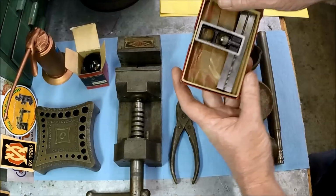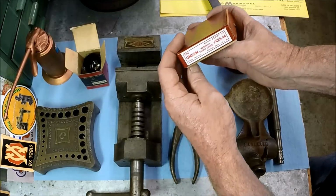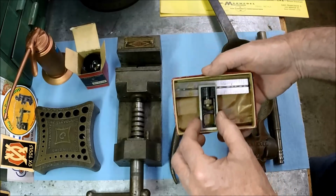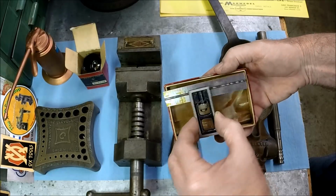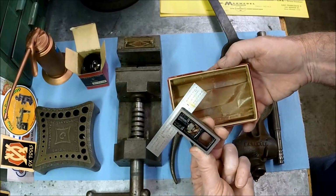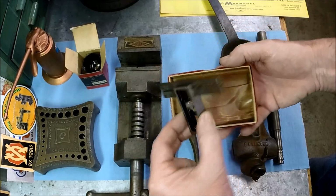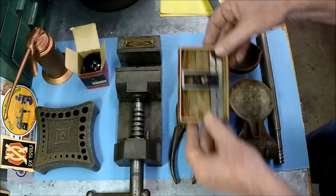And then this is a little double square, 4-inch, and it's a Union Tool Company, and it's still got, I don't know if it's Cosmoline or shipping wax on it, so it's in never been used condition. A couple little marks maybe from banging around, but yeah, happy to get that.